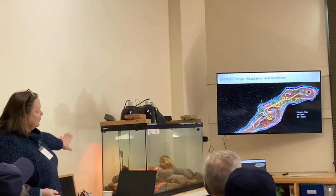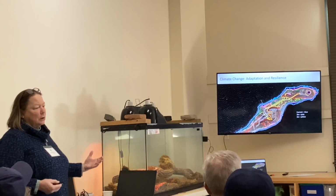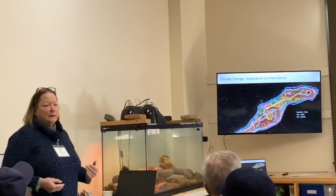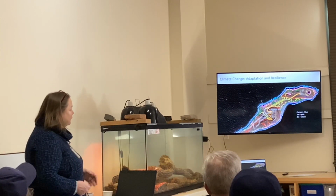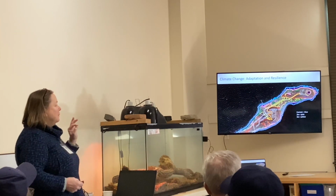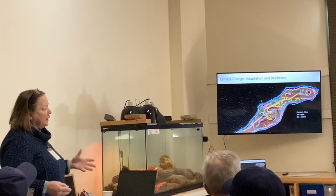This, as I said, is a rough draft map, but it shows the threat for the species on an island that currently holds about 40% of the Northwest Atlantic endangered population. We have to have a climate adaptation plan and a resiliency plan for that island.